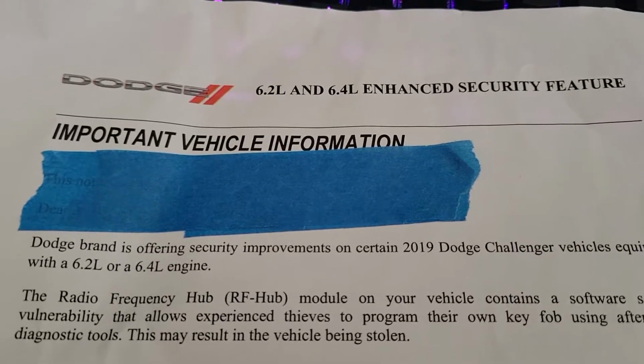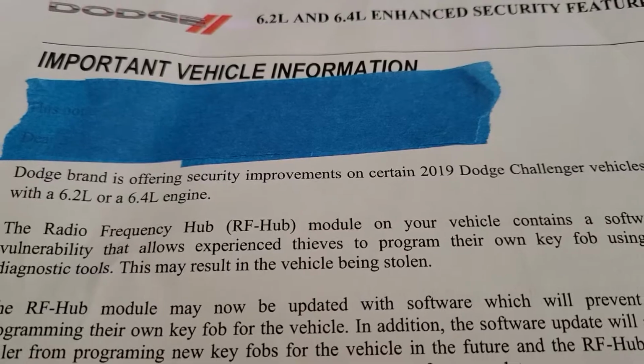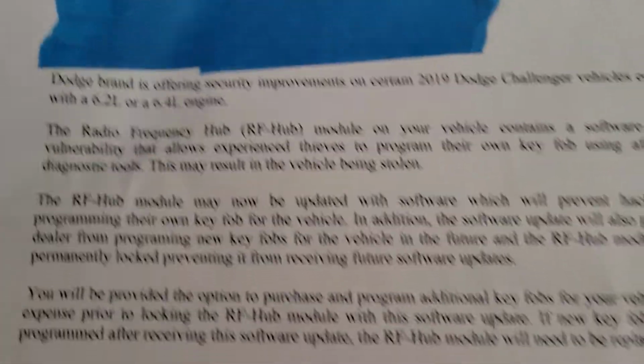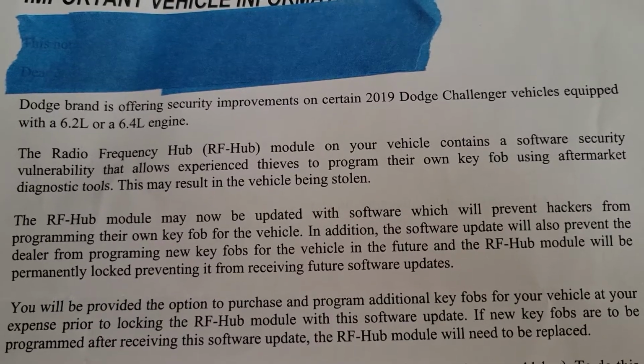I wanted to get this out to you right away. Just got this in the mail today. So this is regarding the security update. Just let you guys read it.